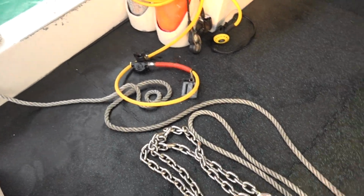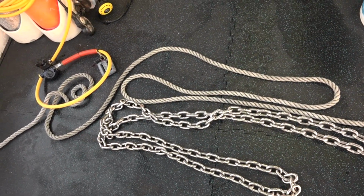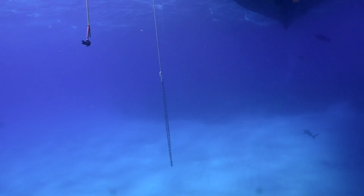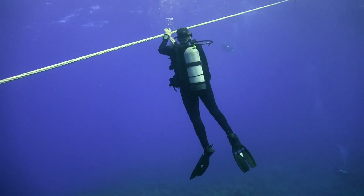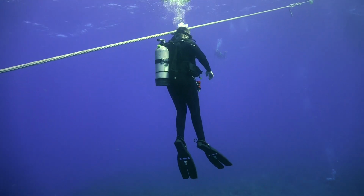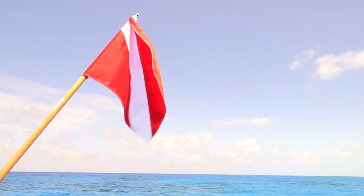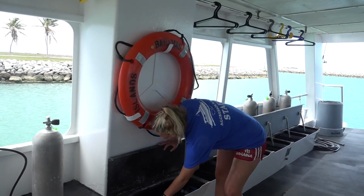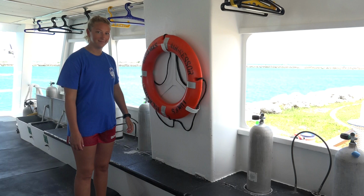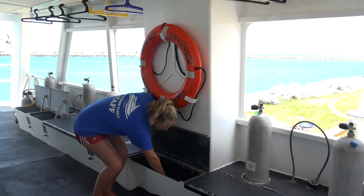There is a safety chain and hookah regulator located on port side that hangs underwater during every dive. These are only there in case of an emergency. When making your safety stop, if you require to hold on to something, please use the bow line. Hard weights are located on starboard side below the orange safety ring, and soft weights are located on port side below the other orange safety ring.